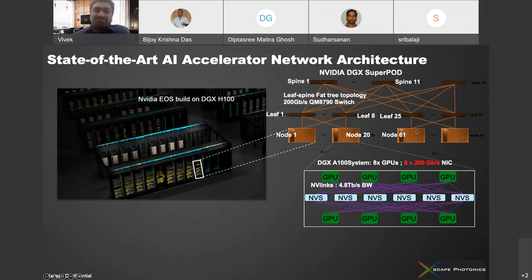Now, every big hyperscaler has their own way of interconnecting all these networks together. But the crux of the matter is you have a big pool of server elements that need to talk to one another, and you need to choose the right set of interconnects in order to be able to reach really high performance.